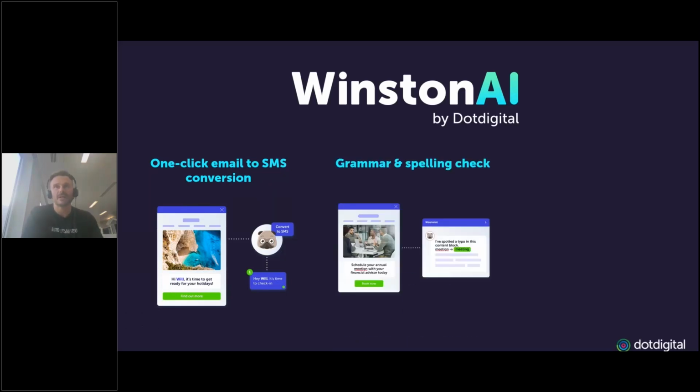Secondly, the grammar and spelling check tool. As marketers, there's nothing worse than an email going through multiple proofs yet to see a grammatical or spelling issue in there, and it can be disheartening. With something like Winston AI, the grammar and spelling check tool, we're able to spot those early before they go out. You can also make improvements by restructuring the way your emails are and shorten them down or lengthen them if necessary.